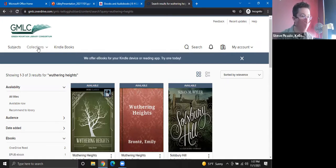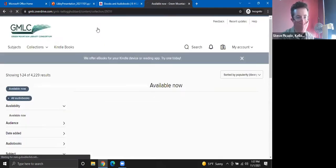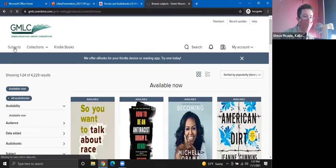I can click on collections here, and then under collections, I have the option to look at just newly added ebooks, just ebooks that are currently available, and you can see there's also some specific collections for kids and teens. I can look at just what's popular. I particularly like the available now option. Same choices for audiobooks. I find that fairly handy just to see what's currently available if I need to get something right now. The other option that I have is I can also click on subjects.